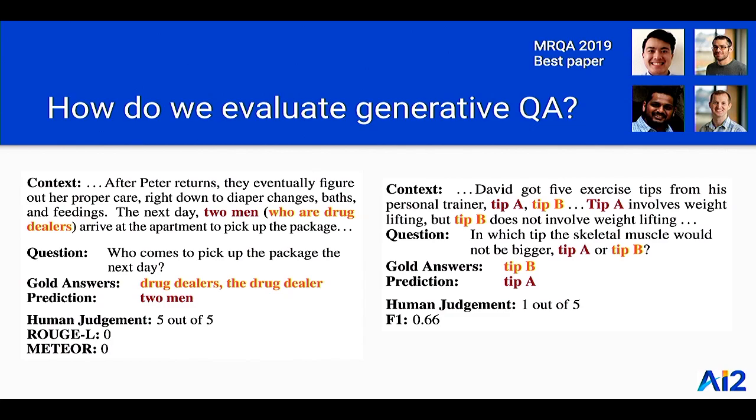Those are both extractive, but here is another example of an extractive failure. We see this kind of thing a lot in the ROPES data set that I talked about earlier, where answers are things like tip A or tip B. And obviously, there's a whole lot of overlap here, and so any overlap-based metric is going to give this a high score, even though it's completely wrong. So we really need to solve this problem with our metrics if we want to trust the output of our test.